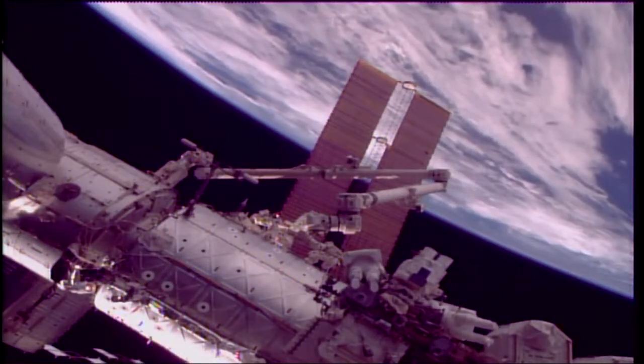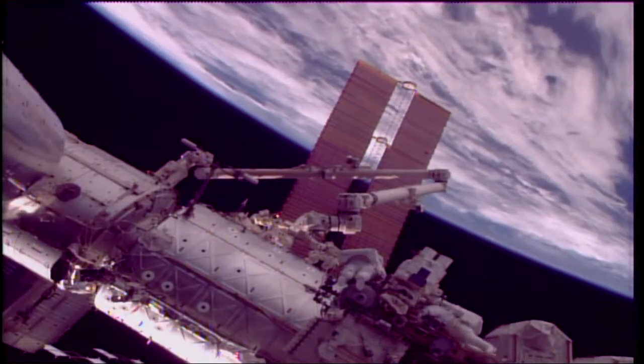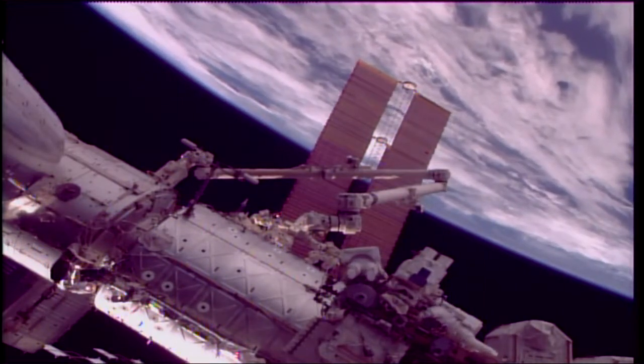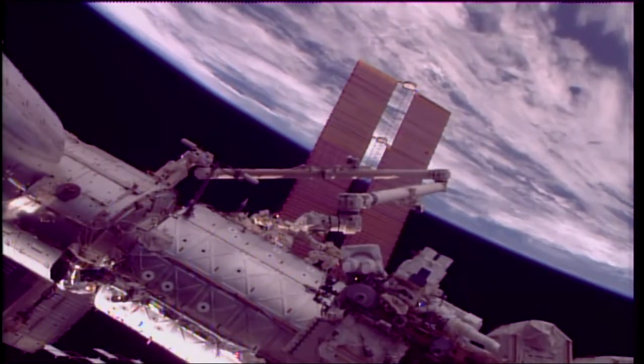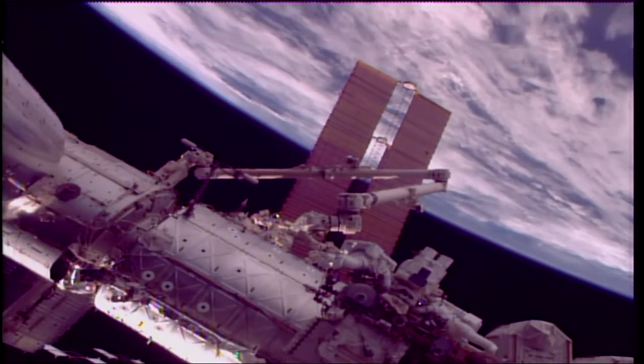The International Space Station flying over the South Atlantic, beginning a southwest to northeasterly track that will carry the complex and its crew members across the west coast of Africa a short time from now.